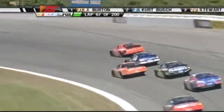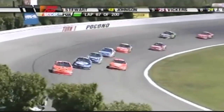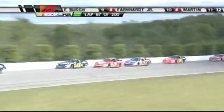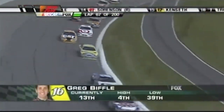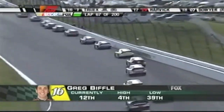Jeff Burton hauls them off into turn one, in front of Kurt Busch, Tony Stewart, Jimmy Johnson, Brian Vickers, and Jeff Gordon. What's interesting about this restart is 12th place is Greg Biffle. Biffle had those brake problems, but on this caution flag, Biffle did not pit and moved up in the running order to 12th. There he is battling Dave Blaney. Biffle said, I don't need no stinking brakes anyway. I'm just going to drive this thing.